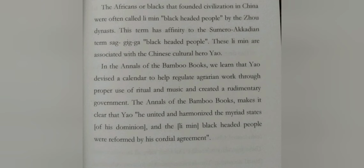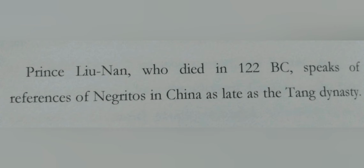In addition to writing, the indigenous blacks of Xia and Shang introduced bronze working to China. They also invented the pounded earth architecture with early Chinese city-states. Indigenous blacks founded many civilizations, not only empires in China, but empires of the world.